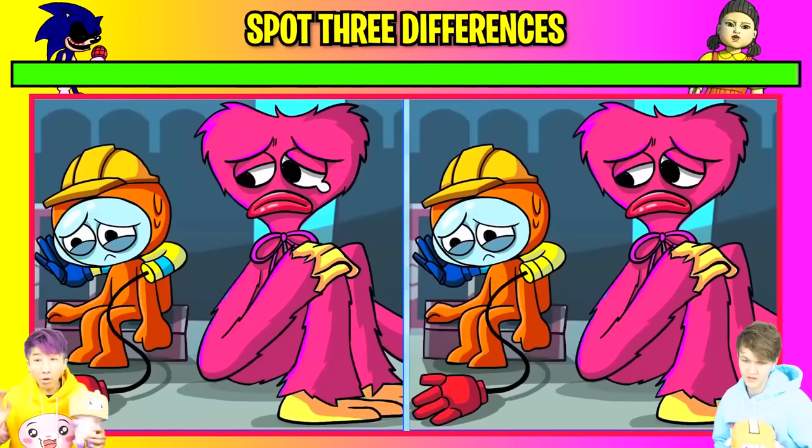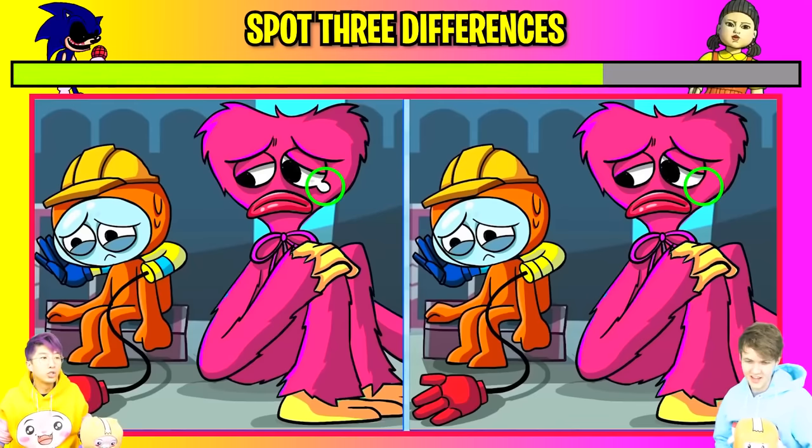Let's go. Okay, guys, now this is a challenge round. We got to find three differences between these two photos. We got the player, and we got Kissy Missy. Okay, three differences. I see one. I think Kissy Missy's crying on the left, but she's not on the right.